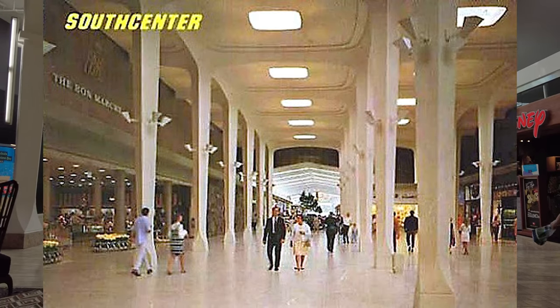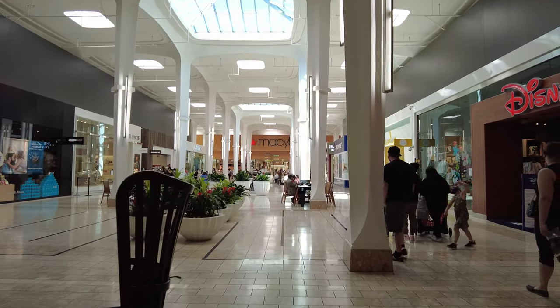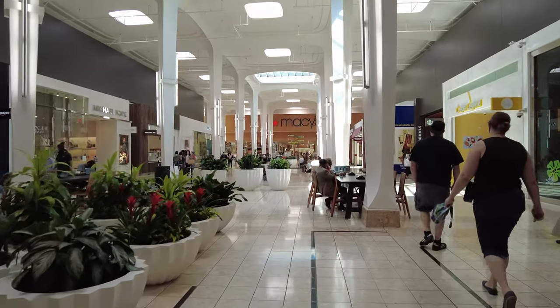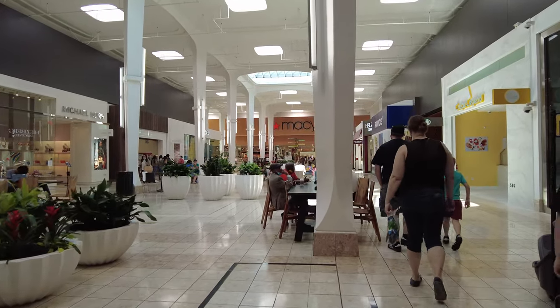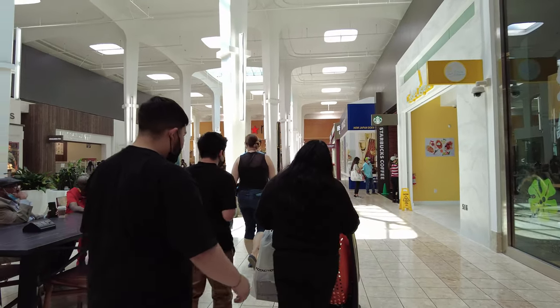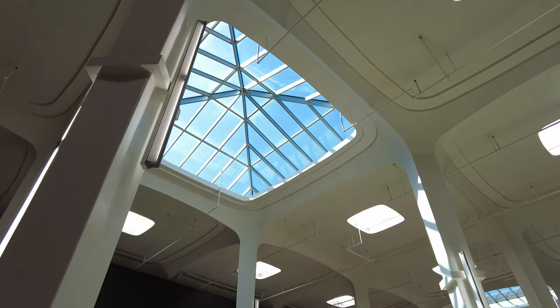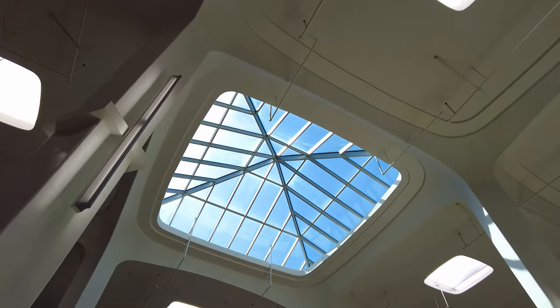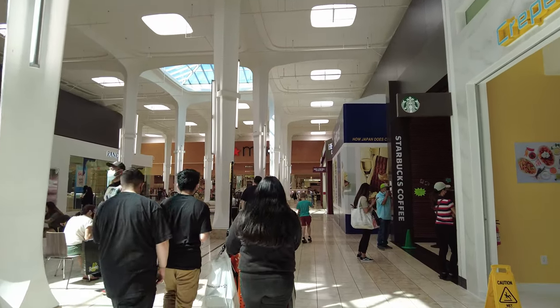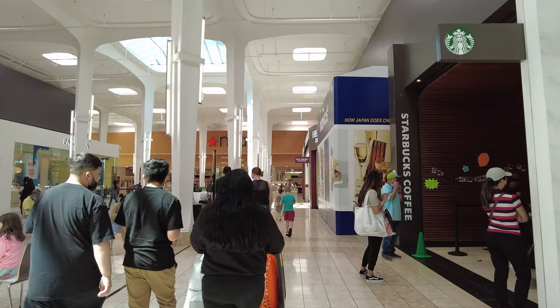But as you can see, they mainly kept the pillars intact. They just put a little cap on the bottom to make it match the tiles. And then as you see, every so often they put a larger skylight. But for the most part, they kept that part of the design.